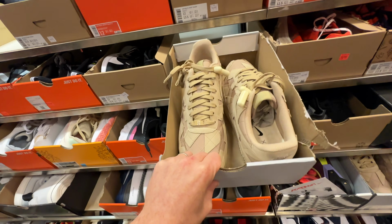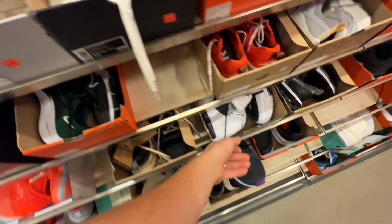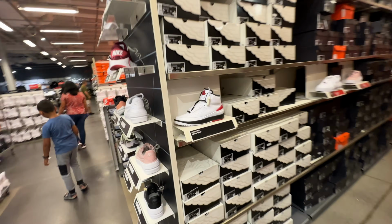Got some of the Billie Eilish Air Force Ones on the wall, so 20% off. Got some LeBrons. We see these at every outlet. Hold up, we got a bunch of Air Jordan 2s in women's sizes. I'm gonna have to get my wife a pair of these. That's actually crazy. I did not expect to find these.